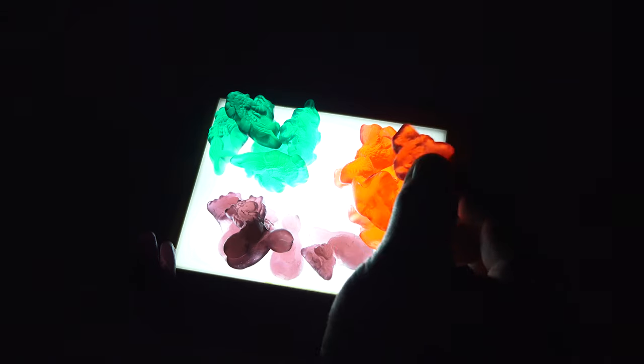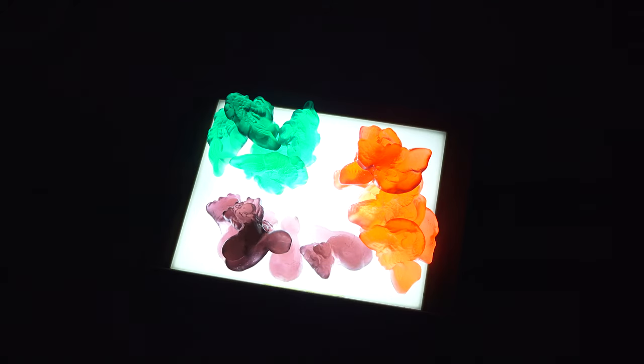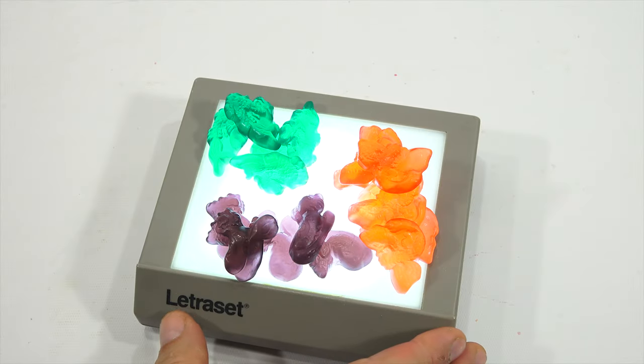Maybe it's easier to see in the light. The flavors are probably the same. So let's not worry about the flavors now, because I've tried them all. That one's slightly deformed. Look at that. Ew. All right, turn the light back on. Okay, the lights are back.